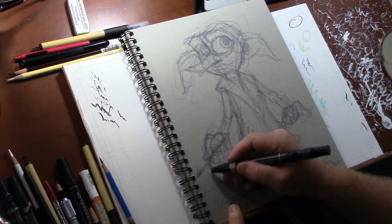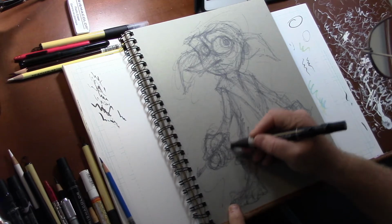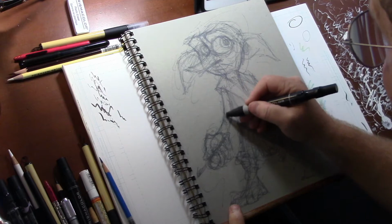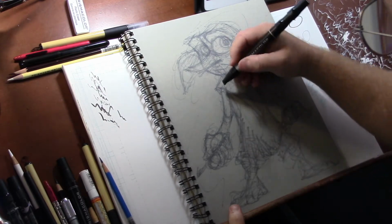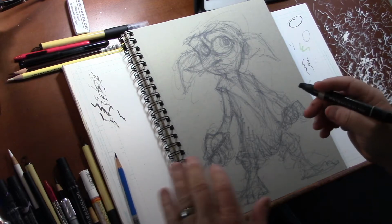Have this come over a little bit. Okay, so that's pretty good. And again, I'm not rendering it just yet. What I wanted to do on this one is I was going to come back with a blue pencil, but I think I'm going to go right into ink.